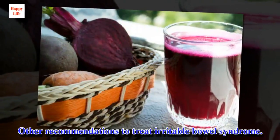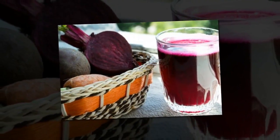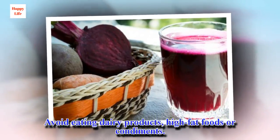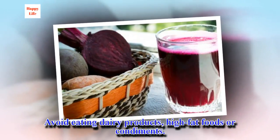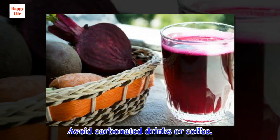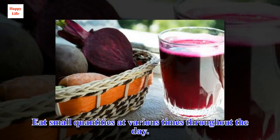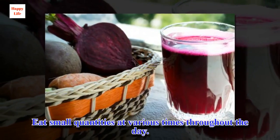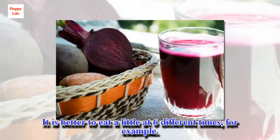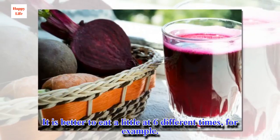Other recommendations to treat irritable bowel syndrome: avoid eating dairy products, high-fat foods or condiments. Avoid carbonated drinks or coffee. Eat small quantities at various times throughout the day. It is better to eat a little at 6 different times, for example.